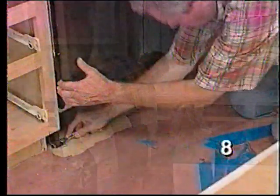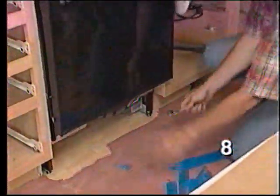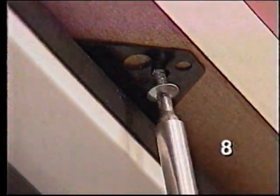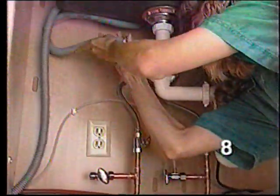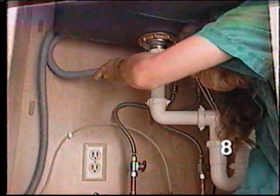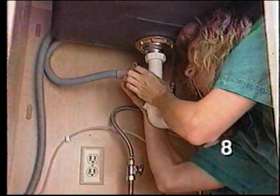Okay. Once the unit's in position, turn the feet under the front corners to raise the unit up to the bottom of the countertop. Then screw up through the brackets into the countertop to secure it. Make sure the screws are not long enough to pierce the top. The dishwasher drain hose attaches to the fitting on the sink's tailpiece, and to prevent backups, you always loop the hose up into the top of the cabinet and secure it to the side with a plastic staple.